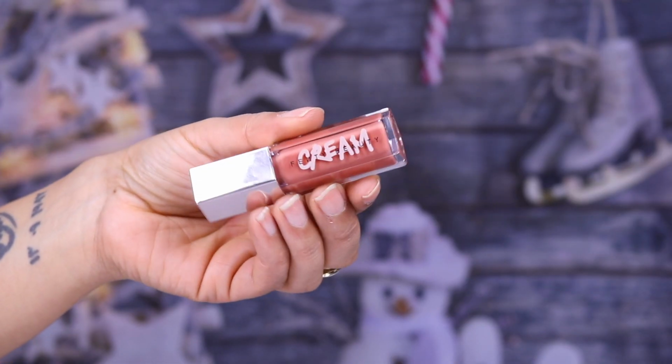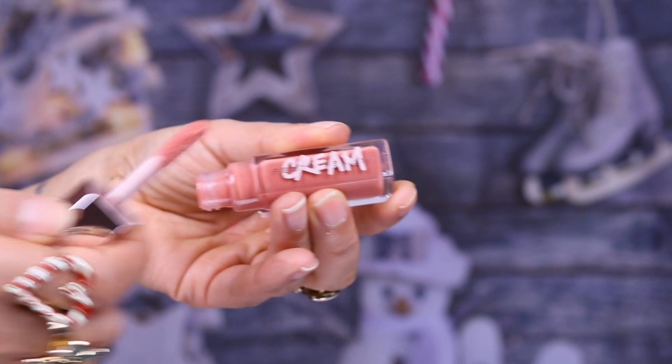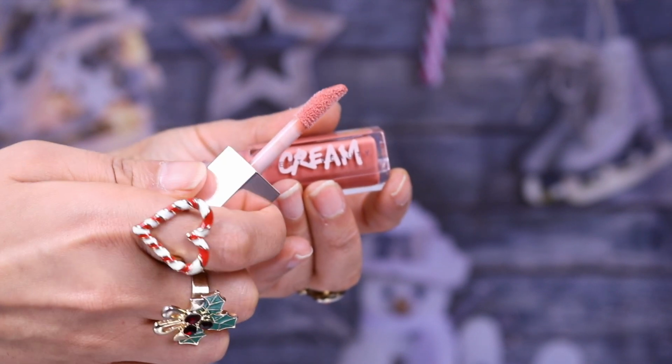Now in terms of the packaging, first off, it's just a standard Fenty black cardboard box with the Fenty logo on it, and then it just tells you what the colour is. And then this is how it actually looks. It's exactly the same as the originals in a plastic tube, and then you unwind it, and then here is the XXL wand that they talk about, the doe foot applicator, which is actually a really good and decent size.